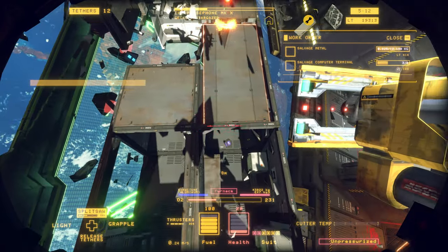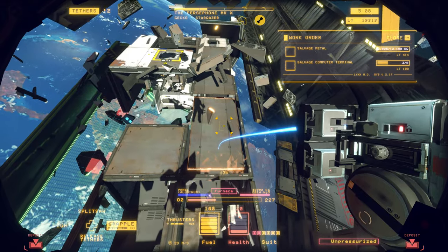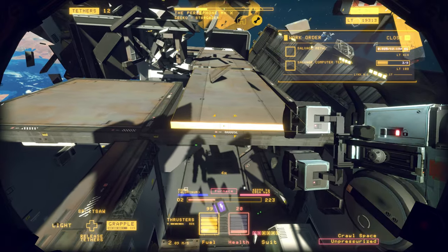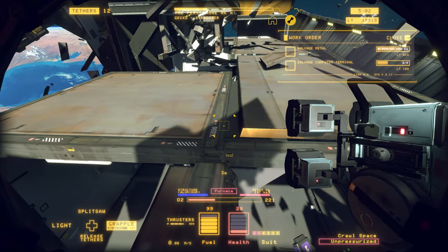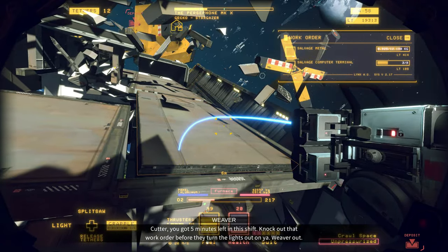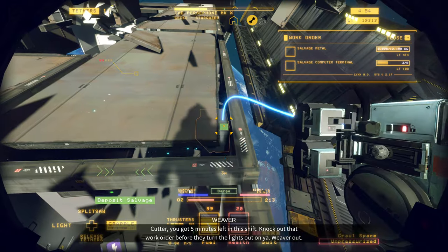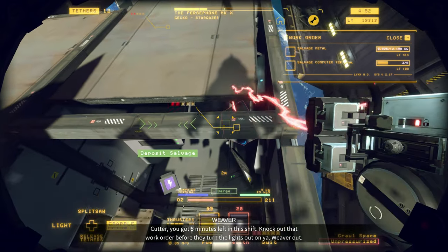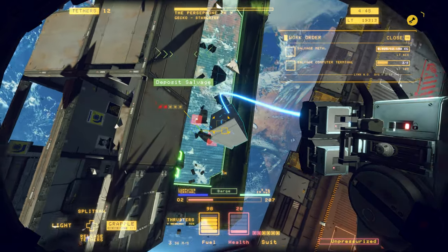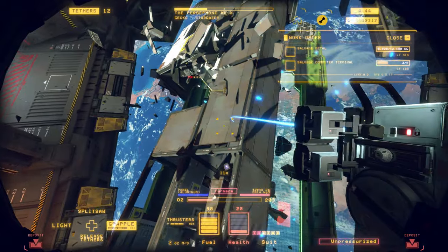Look at these very long paneling sections. It's 814 kilograms. Cutter, you got 5 minutes metal left in this shift. Knock out that work order before they turn the lights out on you. Okay, this is a computer terminal. We actually want this to go to the barge. This is what we want. This is what corporate's asking for.